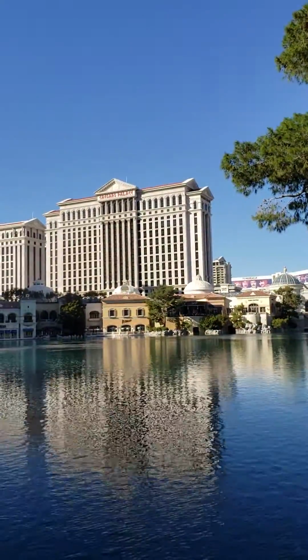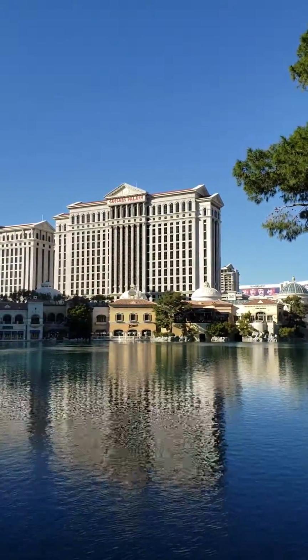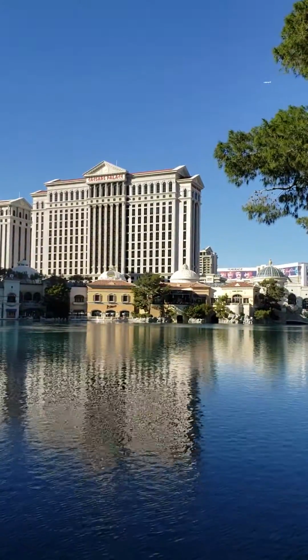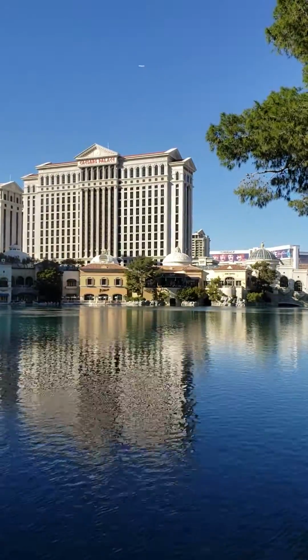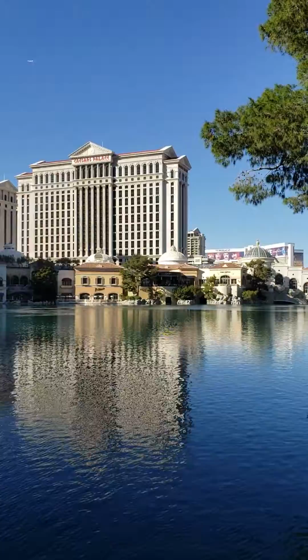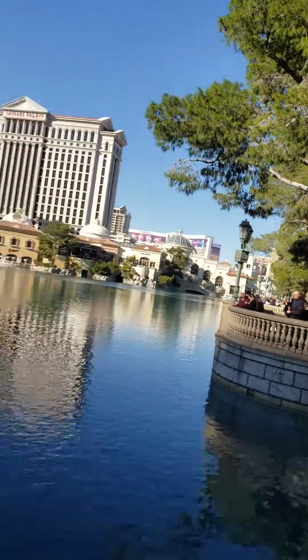There's Caesar's Palace, which has, unlike the Venetian ceiling, the Caesar's Palace ceiling over their casino area actually changes the lighting. So the sun sets at the Caesar's Palace ceiling murals, and that's kind of exciting to see. And there's Caesar's Palace down there too.